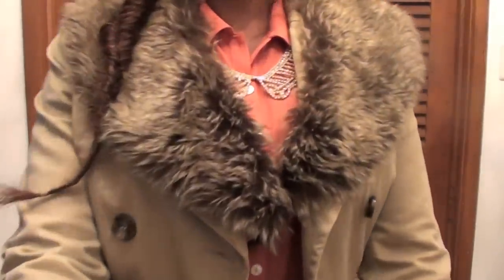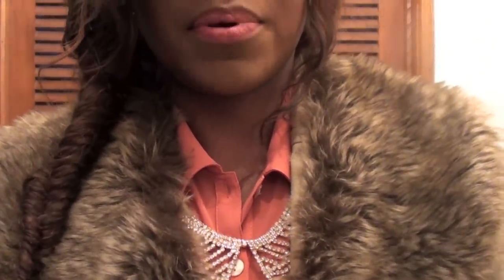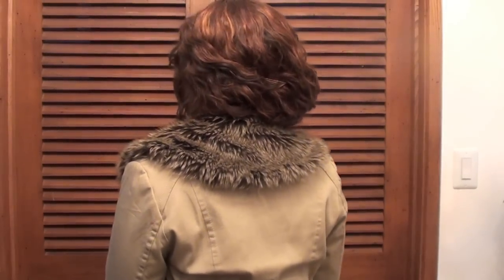This is the coat. And I will roll you guys up. I have to figure out a better method with this tripod thing because it's not the best, but it's what I have right now. And this is what the top of the coat looks like with the fur collar on it. And you can see it from the back.